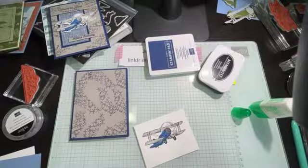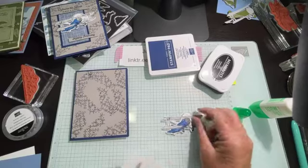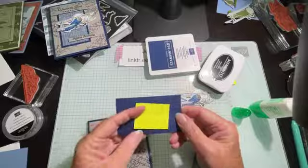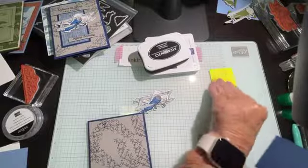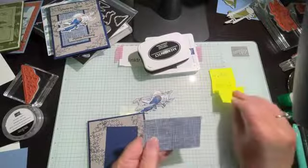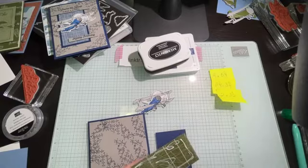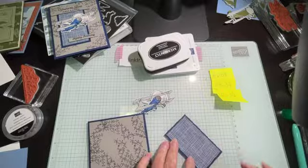Okay. So with the magic of television or Facebook Live, there we go. I've already cut it out. That's done. Okay, so I have another piece of Night of Navy that's 2 1/4 by 3 3/4. Move that out of the way. Okay, and then I have a piece of Designer Series paper from the set that measures 2 by 3 1/2. And we're just going to glue that together. My glue's running out, I believe. Although that came out pretty good.